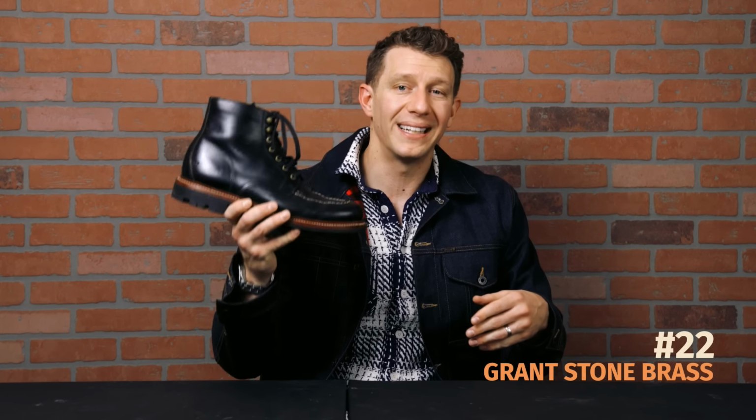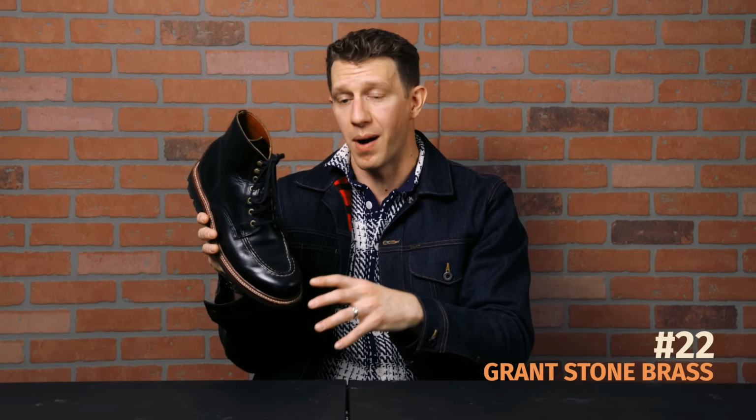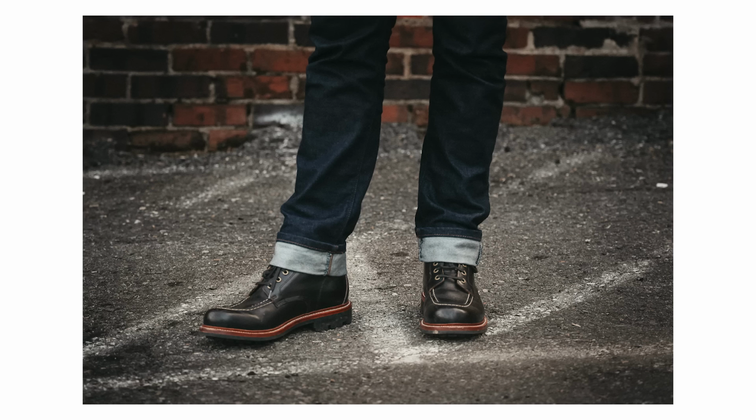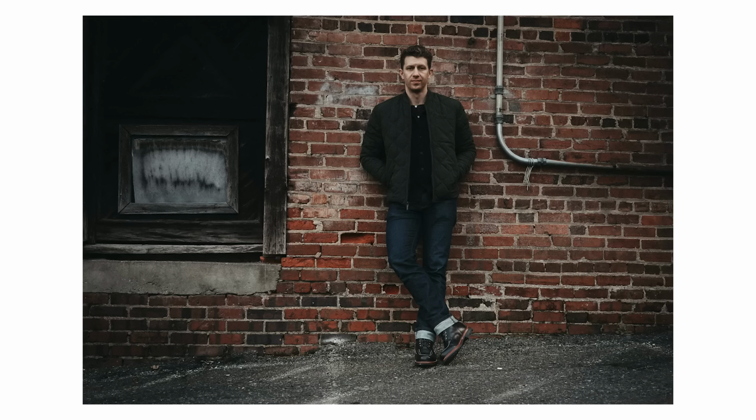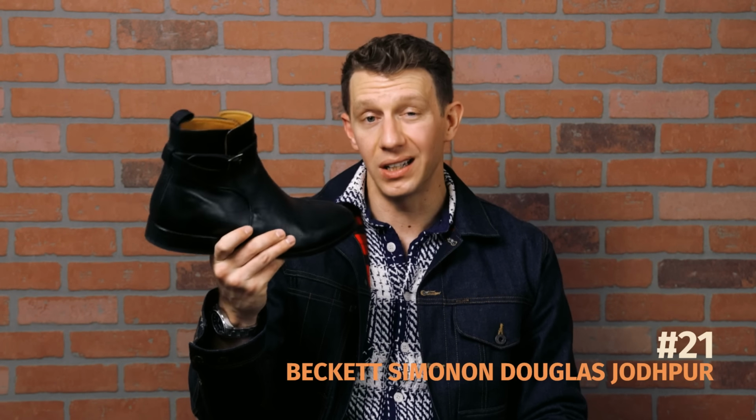Next is the Grant Stone Brass. This is an awesome mock toe. This is probably my favorite mock toe boot that I have, although I do have the Red Wing mock toe coming up later. Anyway, this is a fantastic boot. I guess sometimes you gotta think about these rankings, but this is an amazing boot. Horween Chrome Excel leather, 360-degree storm Goodyear welt. It's great.